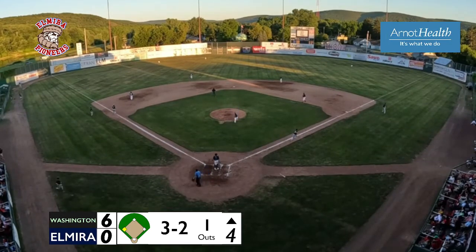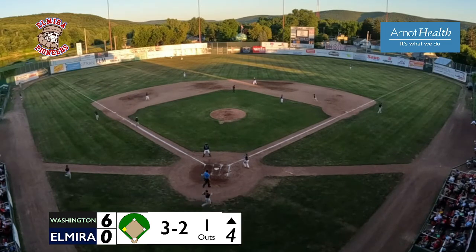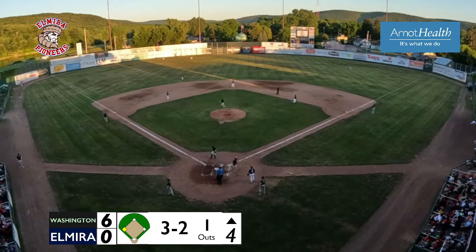That one's going to be driven deep to center field, and that'll be the second out of the inning. Hurt will tag up and stroll on over home. We'll be right back in 1 second.